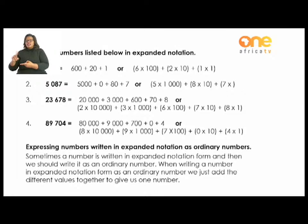89,704. It's quite a big number. If you write it in expanded notation, the value is 80,000 plus 9,000 plus 7,000 plus 0 plus 4. And if we use the multiplication part, then we say 8 times 10,000, which is equal to 80,000, plus 9 times 1,000, which is equal to 9,000, plus 7 times 100, which is equal to 700, plus 0 times 10, which is equal to 0, and 4 times 1, which is equal to 4.